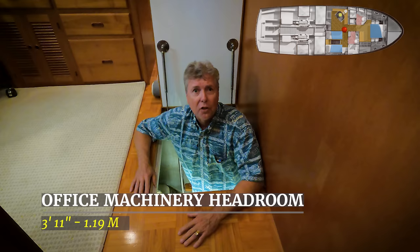The other machinery space in the lower level is this machinery space right here opposite the office. It's great to have these areas below the sole to get to things and service things. It's where the stuff's installed. Come down a little ladder here and I'll show you what's down below.